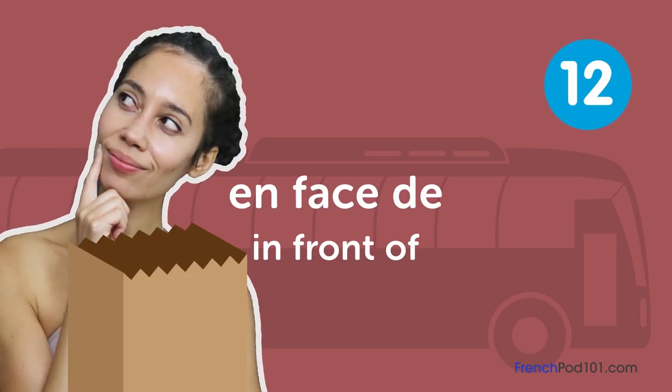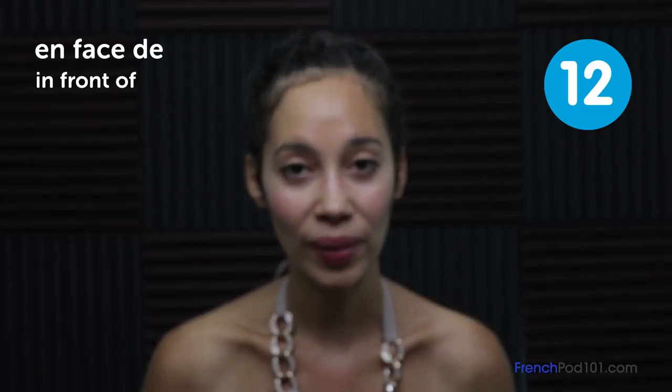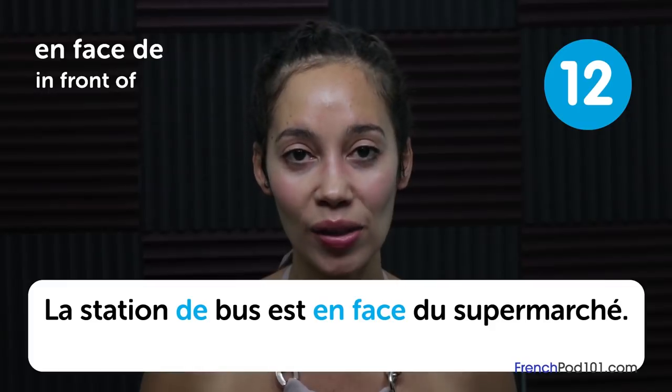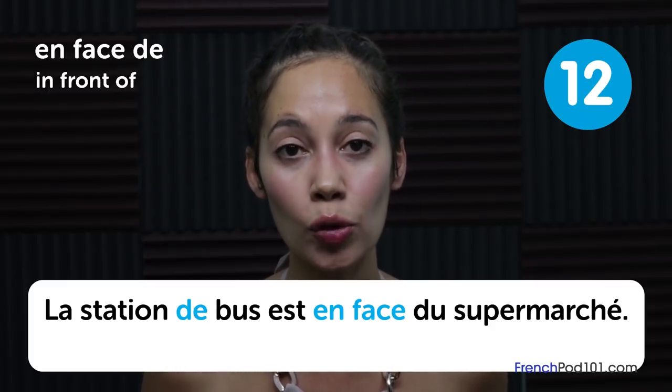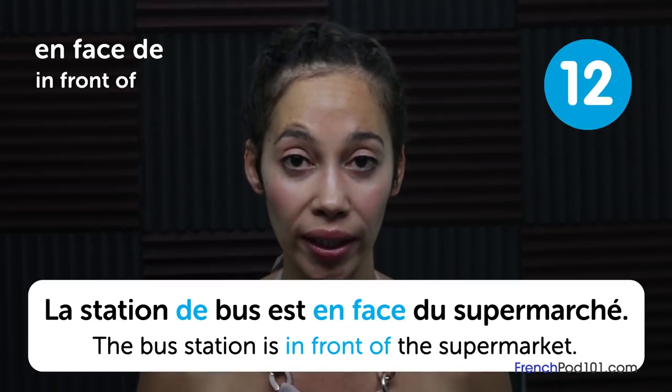En face de. This means in front of. For example, la station de bus est en face du supermarché. This means the bus station is in front of the supermarket.